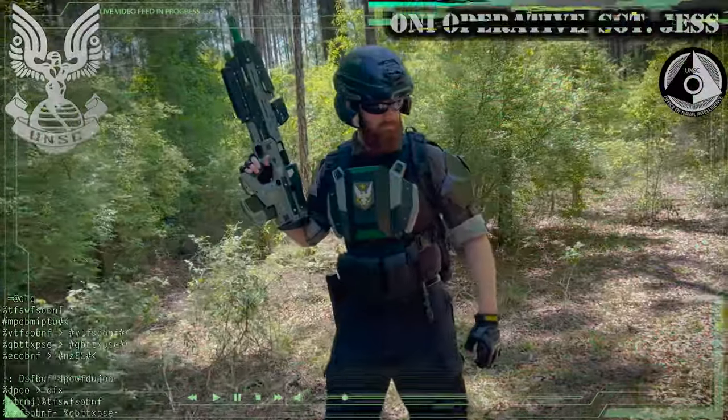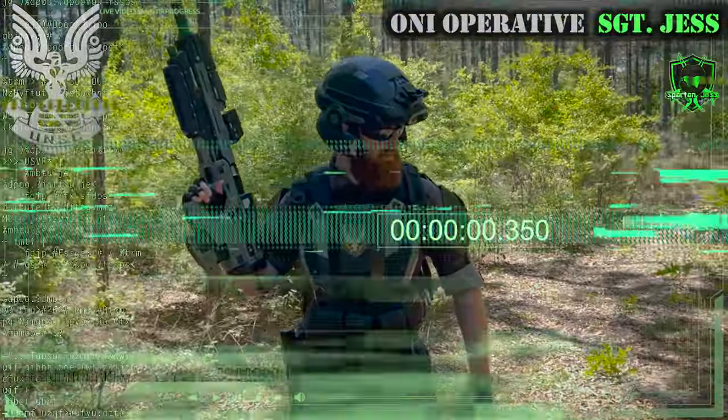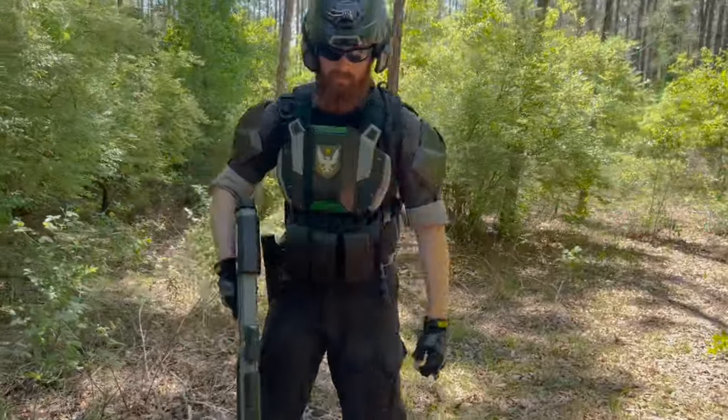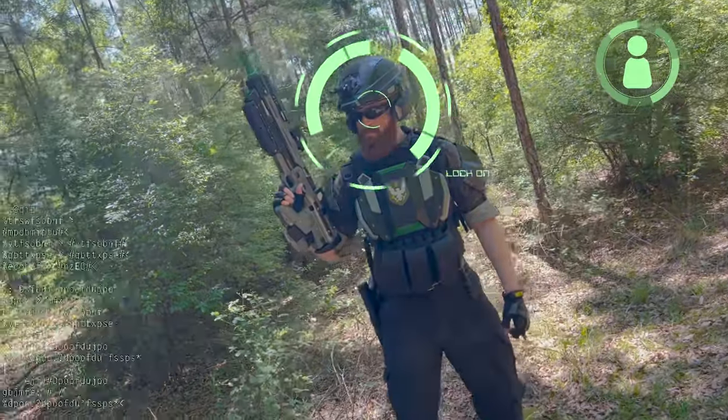This is my ONI Operative Sergeant Jess loadout. Not really derived close to my Spartan armor that I usually wear, but more or less for covert operations. Let's get into it. Okay, so let's start off with my helmet that I wear with my loadout.